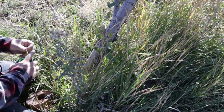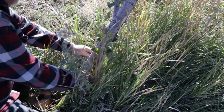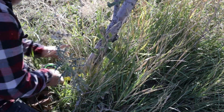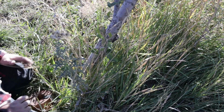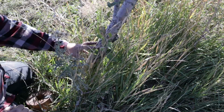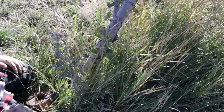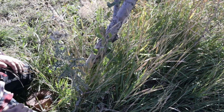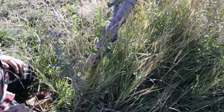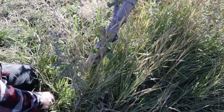Kind of want to get an idea of how big to make these. Right there is about 10 inches. I want some room for these to expand. There's some trees a little bigger than this one. This is probably about the average size. Oh, let's see, 10 inches. I think I'll cut these about, I don't know, 15 inches.